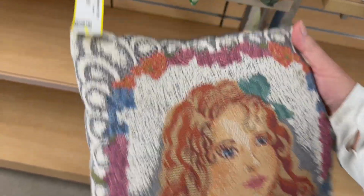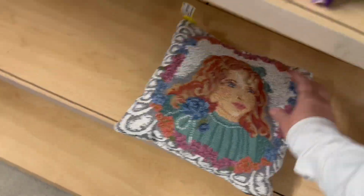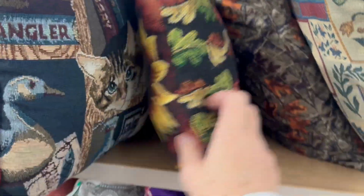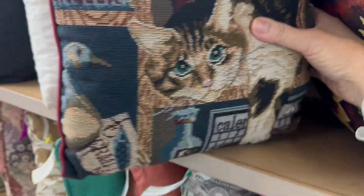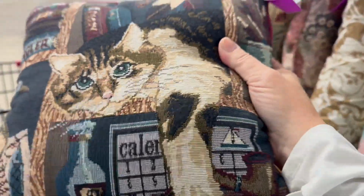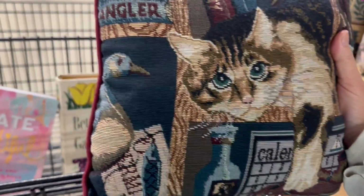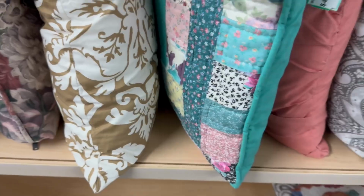Here's a pretty little tapestry pillow, little girl, very small, not in the best shape. Sunflowers, also not in the best shape, kind of cheap. These two tapestry pillows, but I left those. And then I saw this and I was like, oh, I love you. You are perfect. Really nice shape. And I think it was $2.99. Not a bad price. $2 or $3.99.